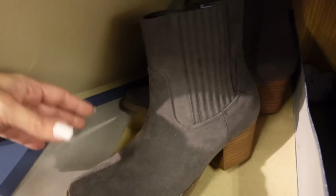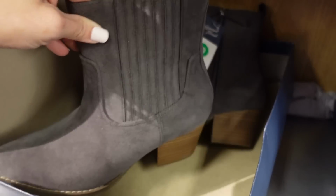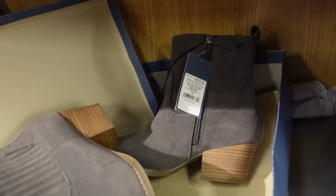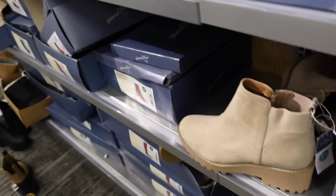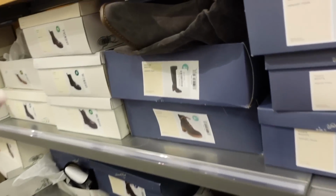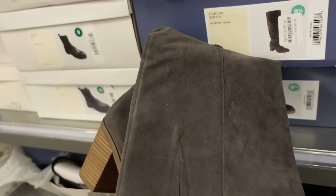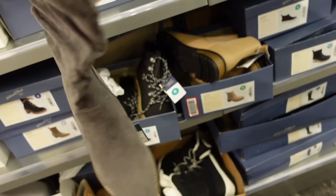Seeing those pleated boots in the gray for the first time. So those have a little bit of a square toe, chunky heel, zipper on the inside, and these were online. And then also online, also these gray slouchy boots. So they'll both be linked down below. I know we saw these in the brown, a few other colors.